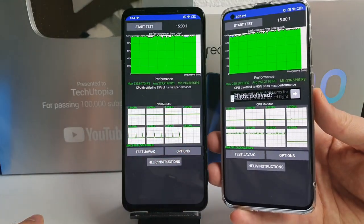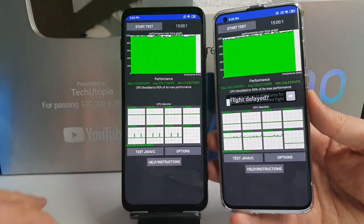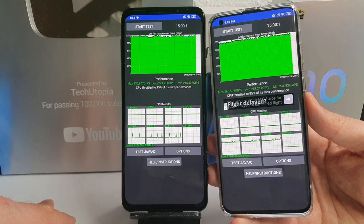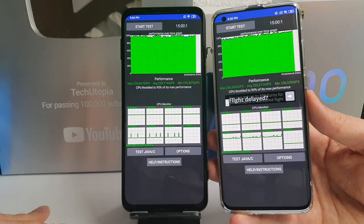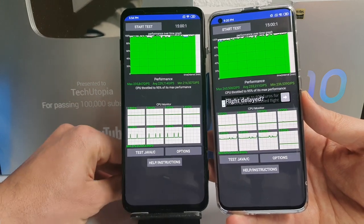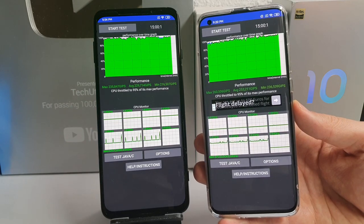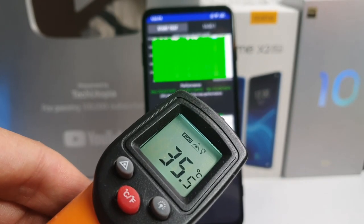I'm just showing you right now that the regular smartphone, which is not a gaming-marketed smartphone like the Black Shark 3, Red Magic and other smartphones from the gaming world, and the Asus ROG 3, inshallah upcoming. You can see for yourself that the Mi 10 here with the Snapdragon 865 has one of the best CPU throttling tests and best sustained performance, which I already proved with my gaming. Let's move on. Okay, ninjas, we also have to test here the temperatures of the Black Shark 3.